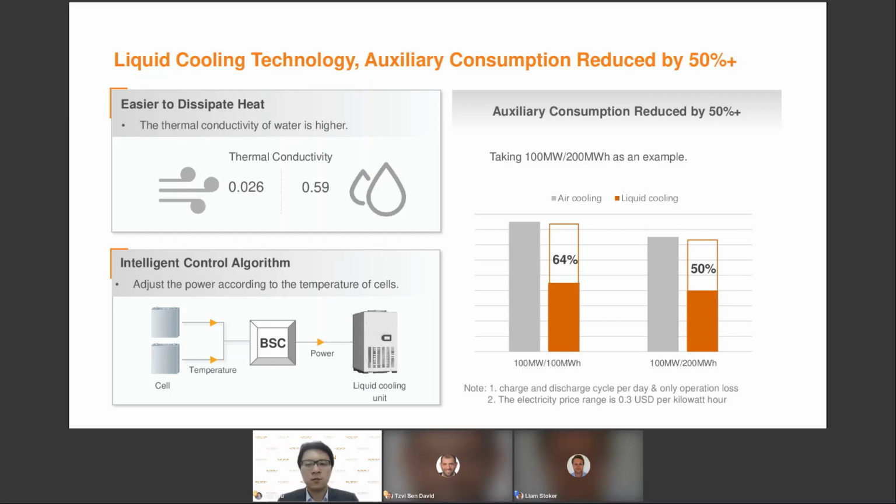We know that most customers now require that auxiliary power consumption should be considered in the system design, system usable capacity and efficiency calculations. The lower the auxiliary power consumption, the higher the usable capacity and the efficiency of the system, and the higher the profitability of the customer.